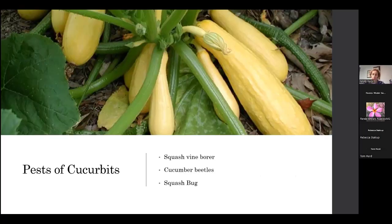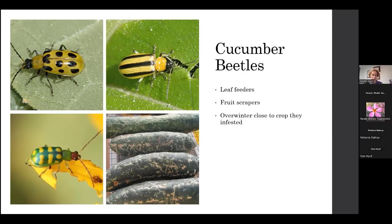If you're growing cucurbits, you probably deal with squash vine borers, squash bugs, or cucumber beetles. And so cucumber beetles, we've got spotted, striped, and banded, if you went clockwise. They tend to be most damaging when they're feeding on the leaves, and so the plant can't grow. It will never get to the growth point it should be for that growing season.